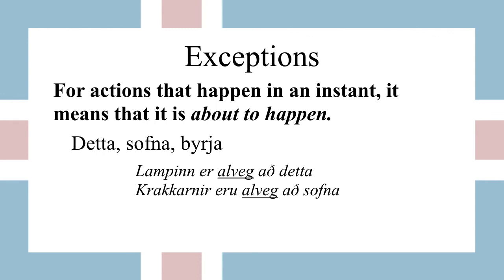Krakkarnir eru alveg að sofna. The children are about to fall asleep. And fundurinn er alveg að byrja. The meeting is about to start.